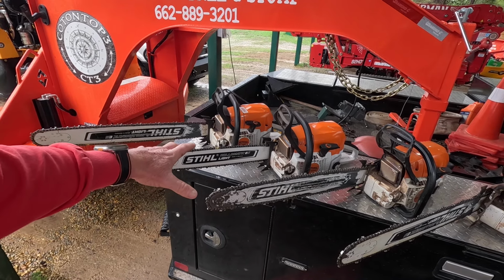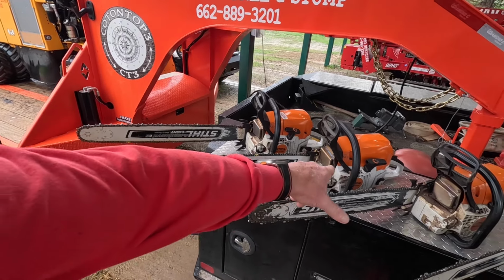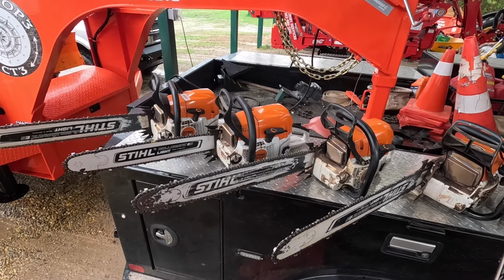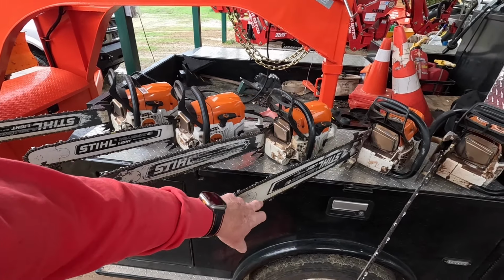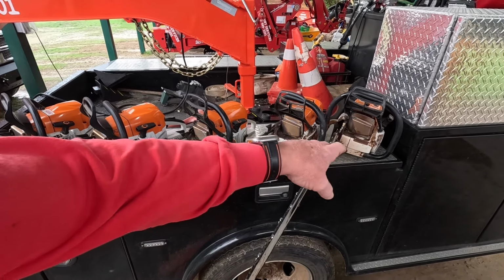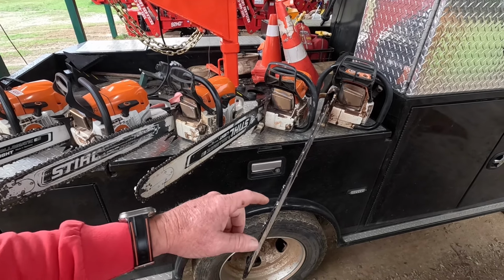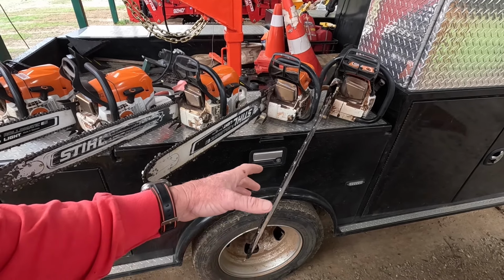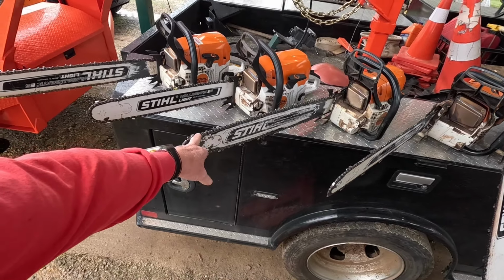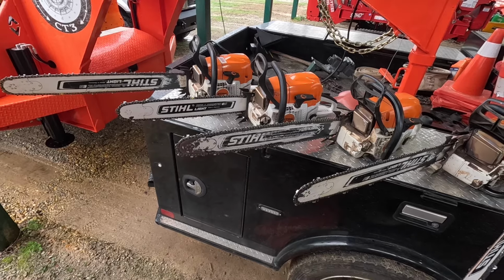So the lineup that I'll have there that day: I've got a 400 with a 28-inch bar on it. I've got another 400 with a 20-inch bar on it. This is also a 400, with a 25-inch bar on it. Here's the 500i, the fuel injected saw. It's got a 28-inch bar on it. And this is the Mighty 661 with a 36-inch bar on it. This saw has a skip tooth chain on it, full skip. This one also has a full skip on it. This one is non-skip, non-skip, non-skip, all full chisel, full house chains on those saws.